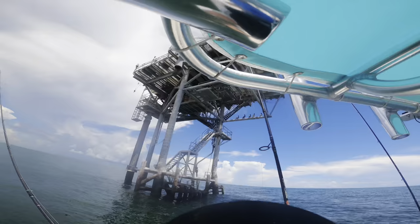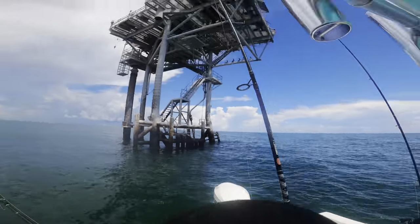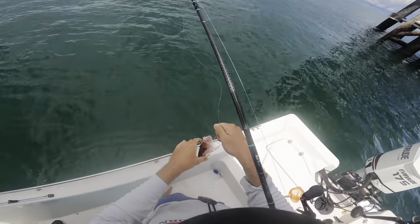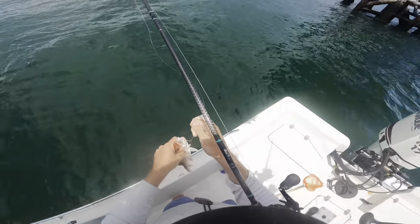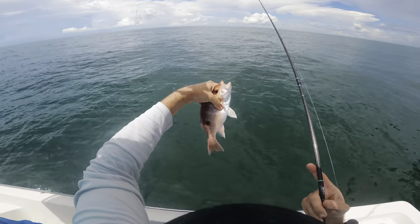And then we got the big rod out here. We didn't bring the offshore rods or anything, but I got my big casting rod out here, my big spinning rod with the live bait drifting around. There we go, pretty cool. Toss them back.